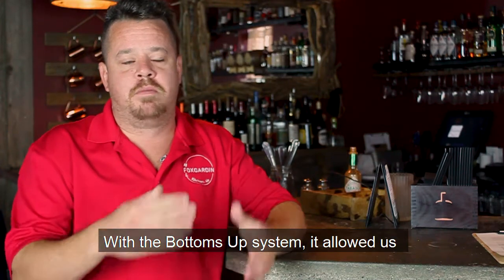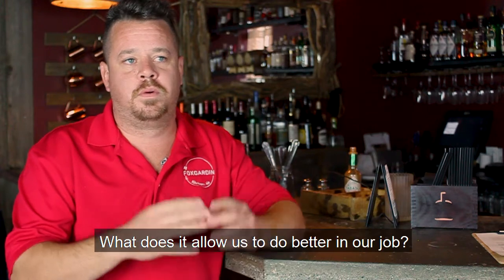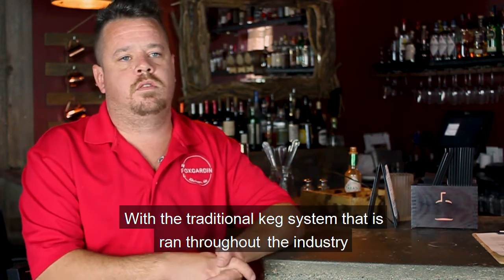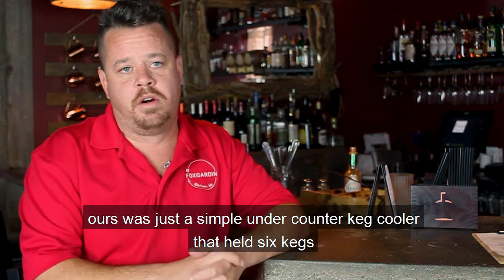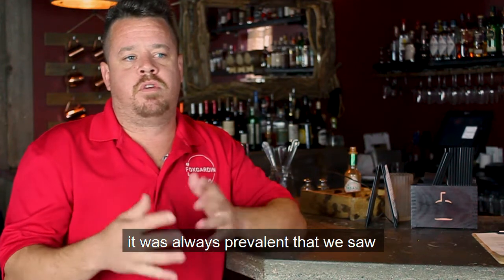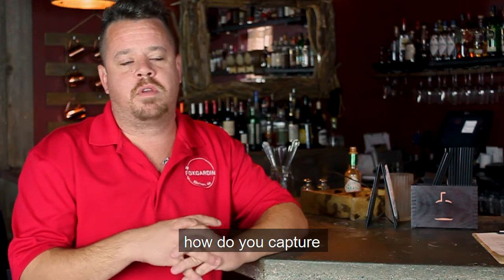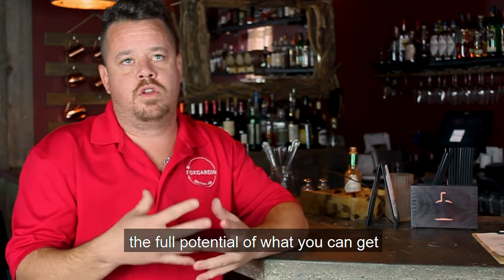So the Bottoms Up system allowed us to put those numbers together and say, look, what does it allow us to do better in our job? With the traditional keg system that is run throughout the industry, ours was just a simple under-counter keg cooler that held 6 kegs. When we did our month-end inventories, it was always prevalent that we saw some sort of waste, and how do you capture the full potential of what you can get?